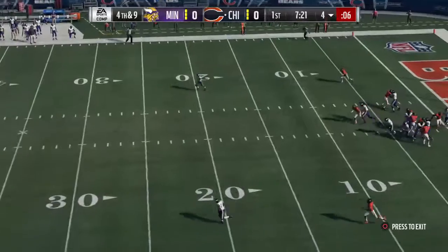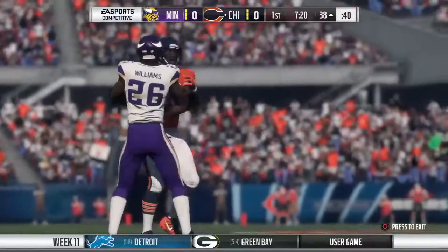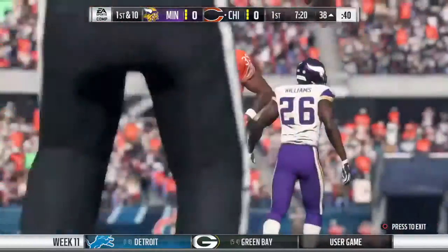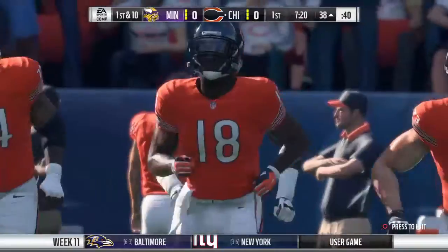And he'll try and hurry the kick, gets it away, but it's not looking that great. A special teams mistake there, no doubt. Just 26 yards officially on the punt. And it'll be a short field for the Bears as they take over 1st and 10.